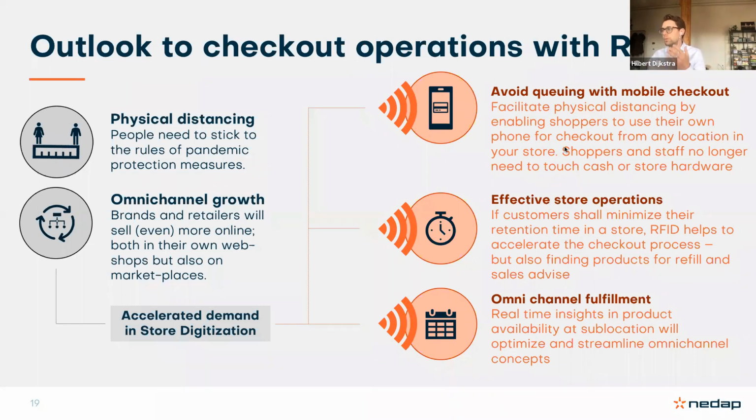First of all, you can avoid queuing by introducing mobile checkout solutions, but you still want to do that in a secure way. So by combining, for instance, a serialized barcode option with your RFID solution, you can really provide a safe shopping experience for your consumers, but also do it in such a way that you still do that in a secure way. This will also reduce the need for the people in the store to wait in line for the checkout. So again, it's also a way of crowd control in your store.